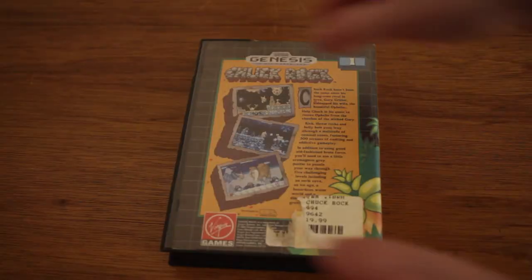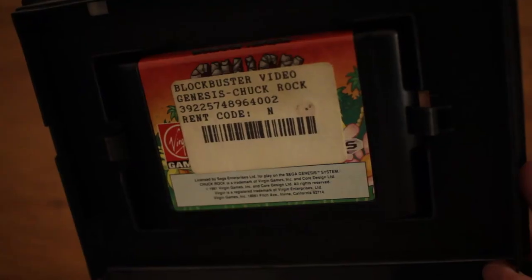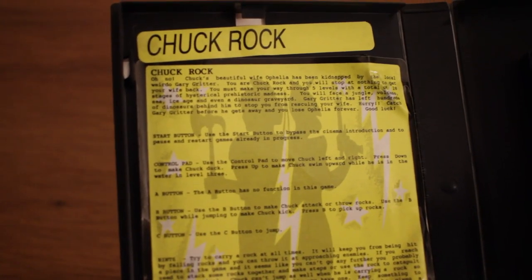But yeah, as you can probably see on the inside there, some of the Blockbuster rentals, if you got the case with it, they had the Blockbuster Video rental code sticker on the actual cartridge, and you also had the instruction manual sticker. It was like an actual sticker that they slapped on here of what the controls are, if you needed any hints, or there's a little hint of how to actually play the game, the backstory.